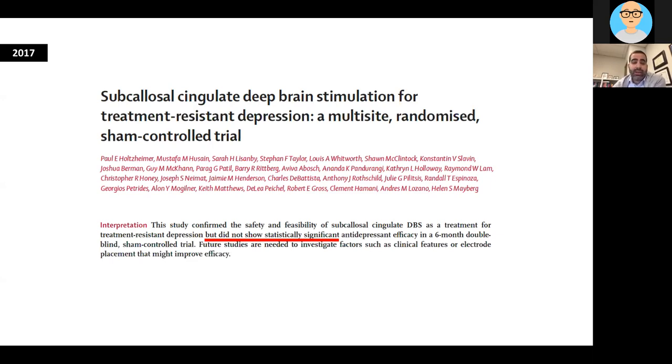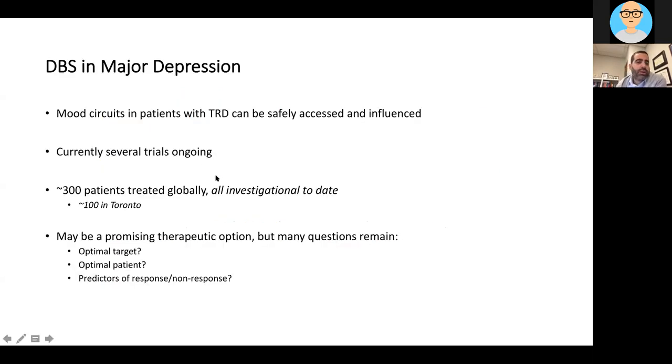So the people that had the operation but no stimulation also felt better, no different than those who had the stimulation. Now, a lot of hand wringing has gone into why this was the case, and we think a lot of it has to do with the nuances of where the actual targeting took place. But suffice it to say, many patients did improve even without stimulation. So currently, this is an area of active investigation. It may be a promising therapeutic option, but many questions remain.